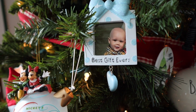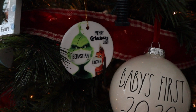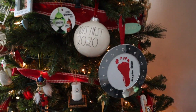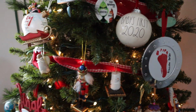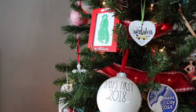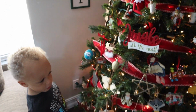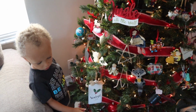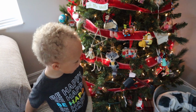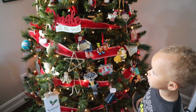Here's some cute ornaments on our tree. Look at little Sebastian. I think that was his first Thanksgiving. And then Melissa gave me that ornament last year. Sebastian and Lincoln. Baby's first Christmas, always important. Little Lincoln's footprint. Where's Sebastian's footprint? Oh, here it is. Here's Sebastian's little footprint. Lots of special ornaments on our tree. Mommy's footprint is probably on Ducky's tree. Yeah, we'll have to go over to Ducky's house and see what she has on her tree.